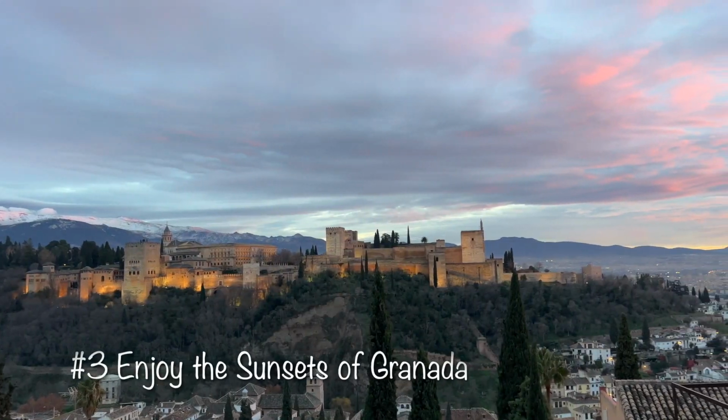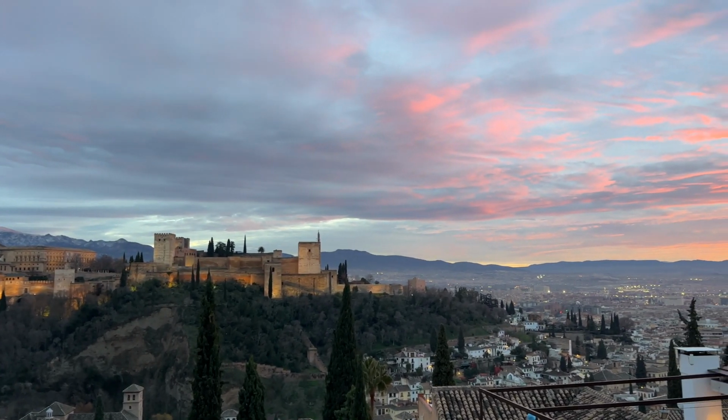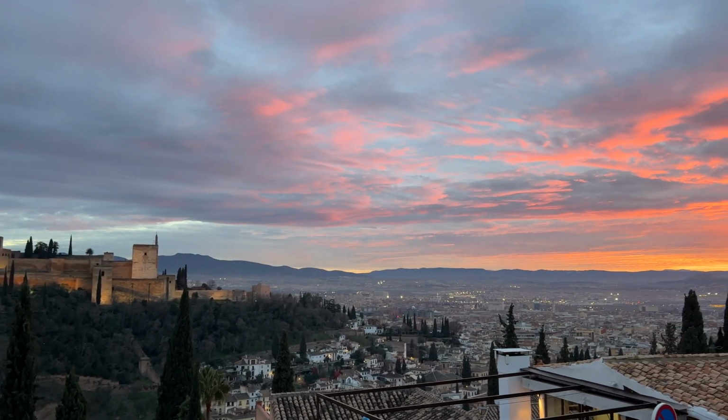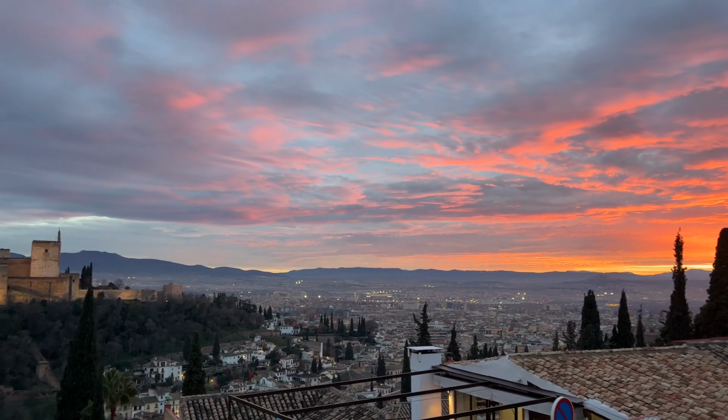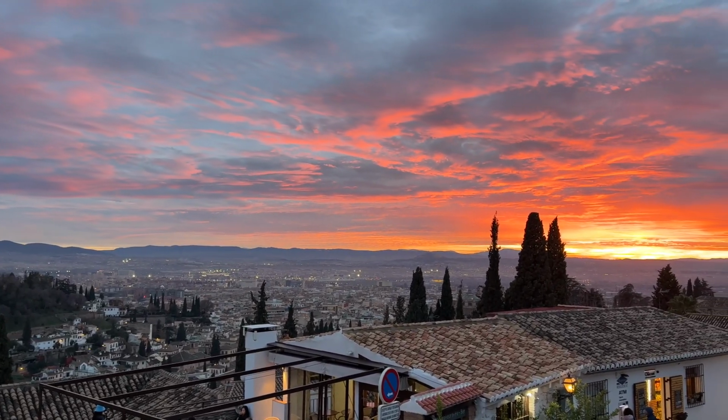Number 3. Enjoy the sunsets of Granada. In Granada, the last hour of the day always has a special change of color, making each sunset in Granada an unrepeatable experience, especially in winter when the sky is redder and the sunset longer.